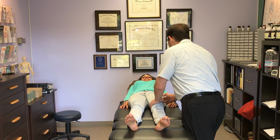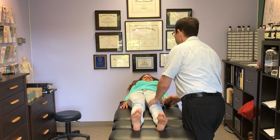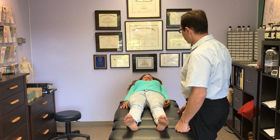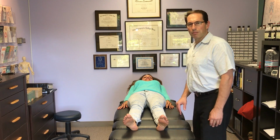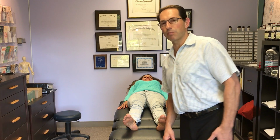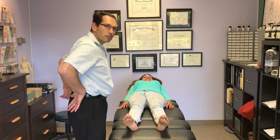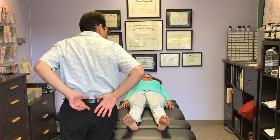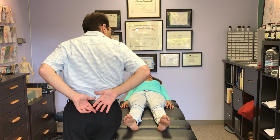And then same thing here. Is that at all tender? A little bit. Okay. And on 0 to 10, how would you rate that pain? 1 or 2. So again, that wouldn't be an active Chapman's reflex point, which is for the colon. And the low back pain is related to the colon. The traditional Chinese medicine, they found out that the L4, L5 area is directly related to the colon.